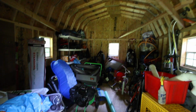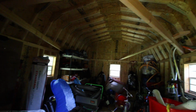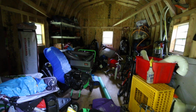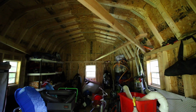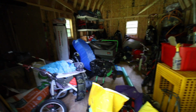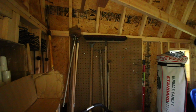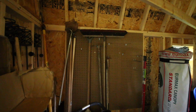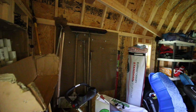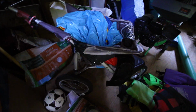So my plan is to put a loft up here, because this is one of those like Quaker style, I guess. I forget what it's called. I'm gonna put a loft up in there so I can get a lot of this stuff that's down here up there, and then I can store more stuff in here, because Lord knows I gotta use it. But I also gotta come up with a better storage system for hanging up all of our yard implements, because this obviously isn't working and nothing's getting put away, because if I don't put it away, it doesn't get put away.